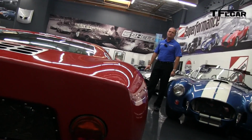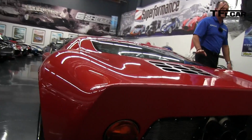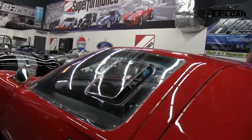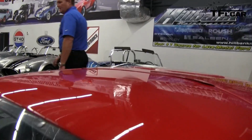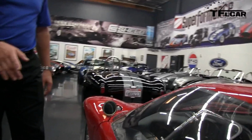This is probably the most beautiful shape car of the GT40s. Spectacular. Absolutely. All the lines are smooth. It's such a well-designed, awesome-looking car. Now this one doesn't have the gurney bump. No, this owner ordered his without the gurney bump. He's probably only 5'7", 5'8", and he didn't see the need for it, and he wanted the pretty clean lines.